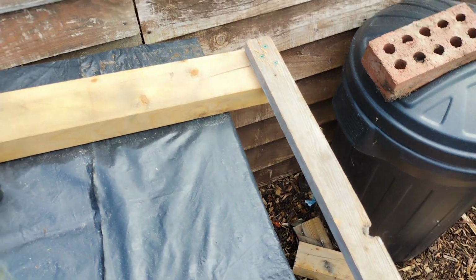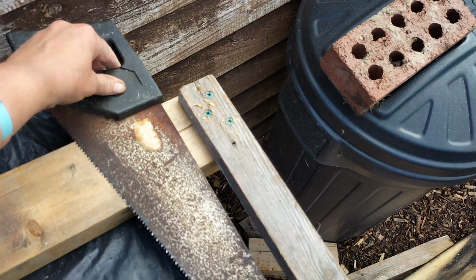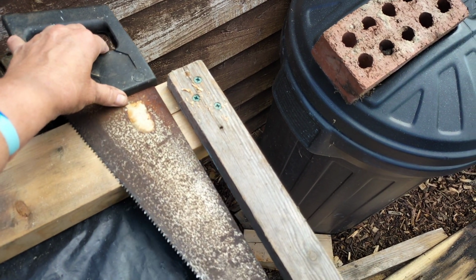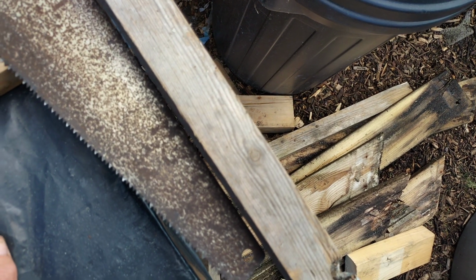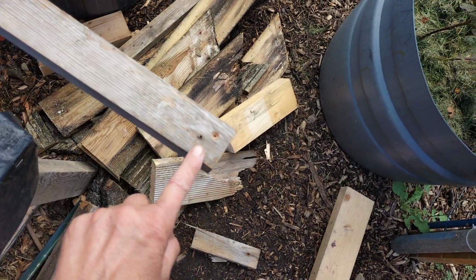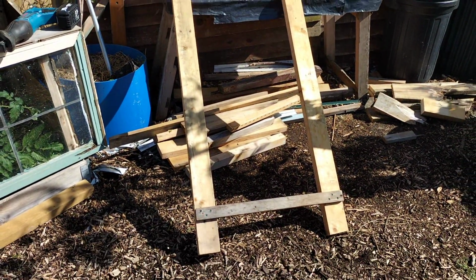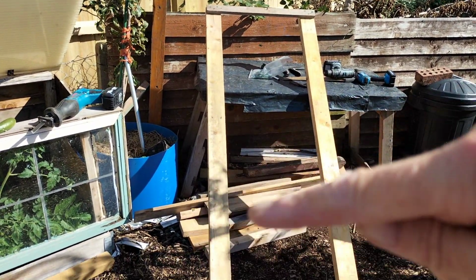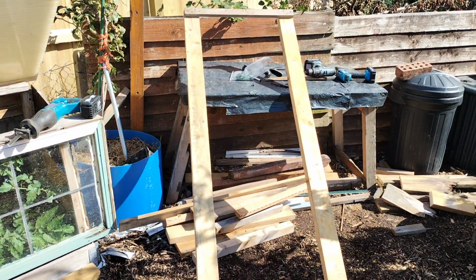Right, I got the first one intact, and the way I made sure it was square was that's a 90-degree angle, so I laid that across there, and you can see it's a 90-degree angle, so now I can connect this one. Am I on? Yeah. Right, that's one side. I'm not going to do the bracing like I said. Maybe I should do just one just to keep it square. Yeah, I'll do that.